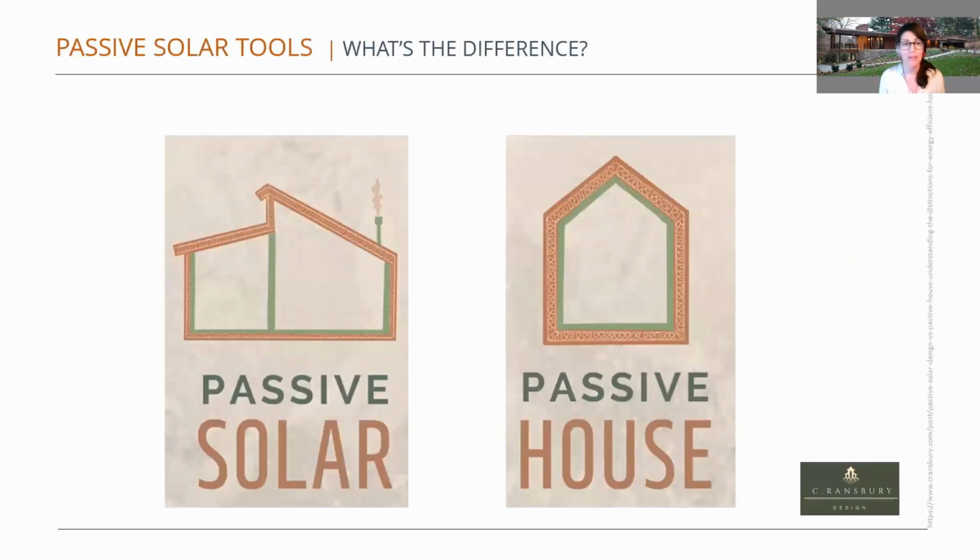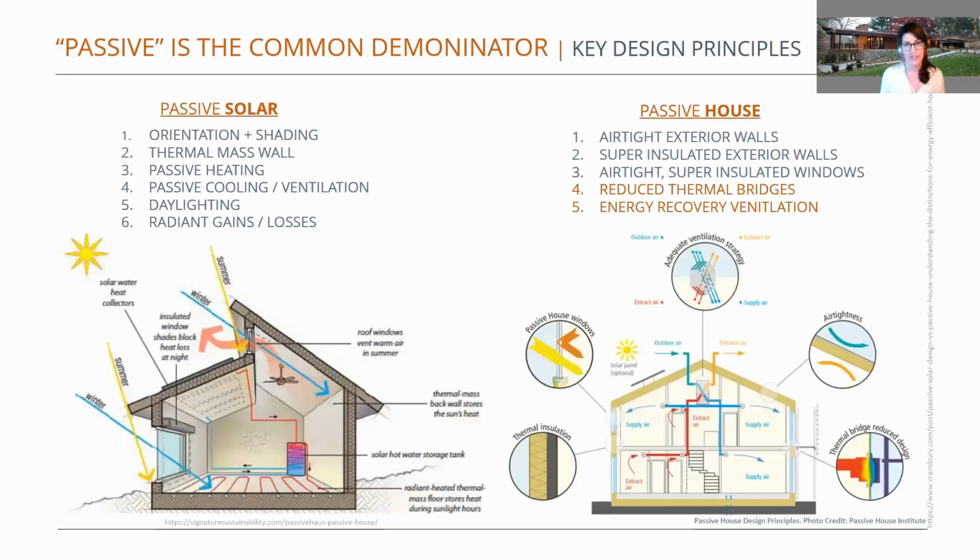So what's the difference between passive solar and passive house? They look pretty similar. They are really good form factors. They're both super insulated. And what you'll really notice is that passive is the common denominator between the two. So what does it mean to be passive? It means you can use what's free or you can pay for what's active. And those active systems and those passive systems are very similar. So in a passive solar house, the principles are, as Debbie mentioned, that orientation, the shading, the thermal walls, heating and cooling, ventilation, daylighting, radiant gains and losses.